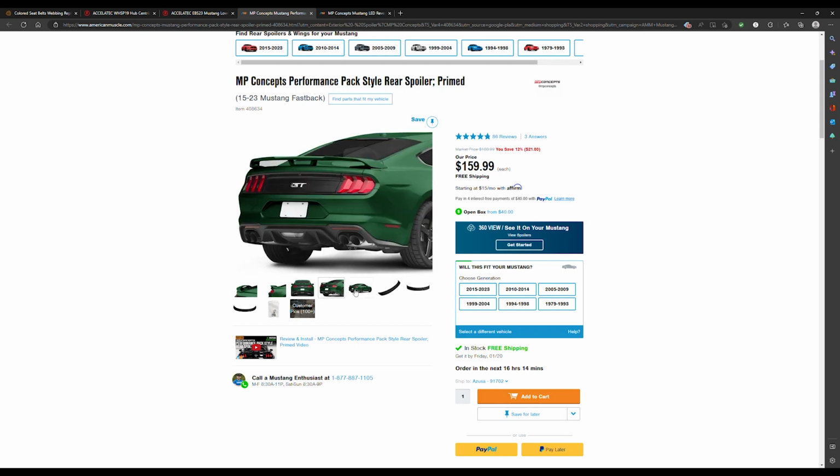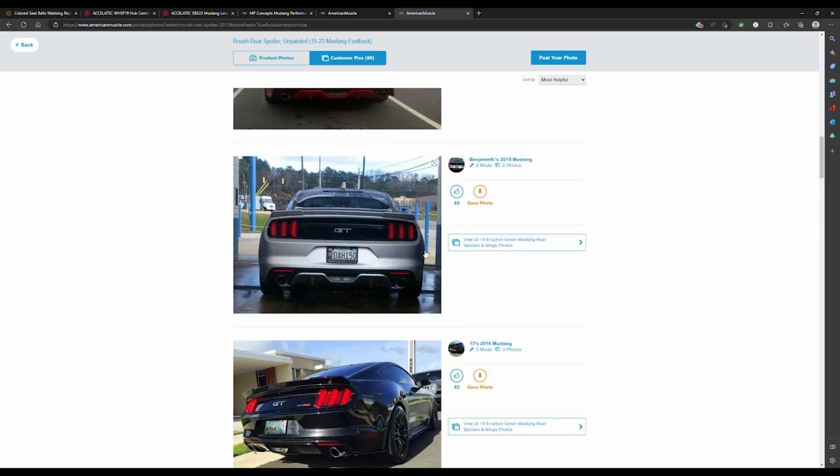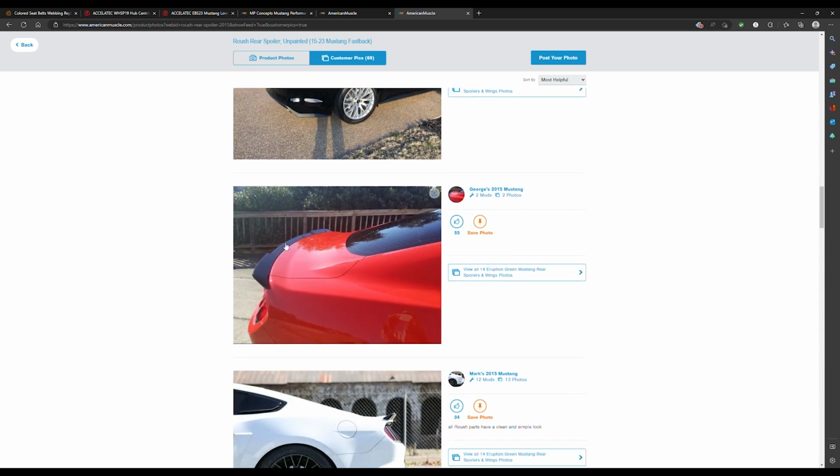I've looked at a bunch of other ones and I did fall in love with the Roush spoiler for a little bit. However, you would have to drill holes in the side of the trunk lid and I didn't feel comfortable doing that. I think something where I could still do myself is just take off my factory spoiler, use those same holes, throw something in there, and I think the Performance Pack rear wing is just going to be exactly what I want, and we're going to do that in black as well. That'll give me something cool to look at when I'm looking in my mirror, I can see that wing standing up.